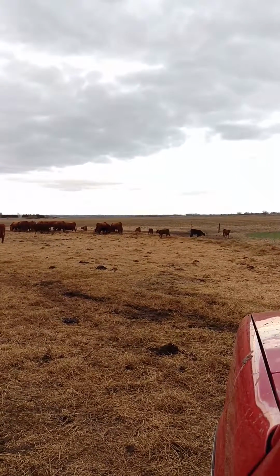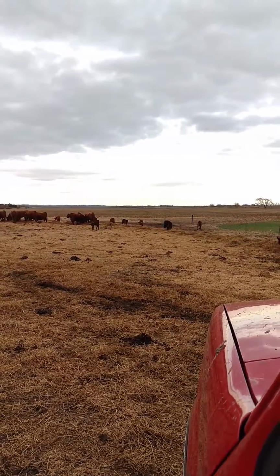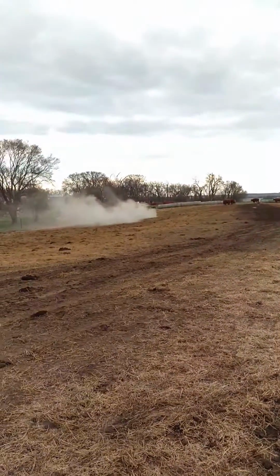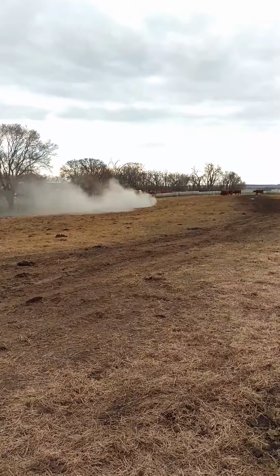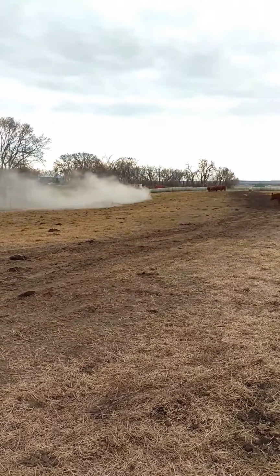You can kind of see over there, some of them are kind of playing around in the hay and having a lot of fun, but maybe after a little while he's rolling out the hay bale, the prairie bale. So grass hay is what we call it.